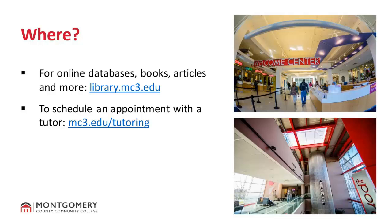And then also to schedule an appointment with a tutor, mc3.edu/tutoring, and that is available 24/7. During the day, you have the ability to meet with Montco specific tutors. But if you have a question at 2 o'clock in the morning, we have a wonderful hookup with an online tutoring organization, tutor.com, where they can get you assistance anytime, day or night.